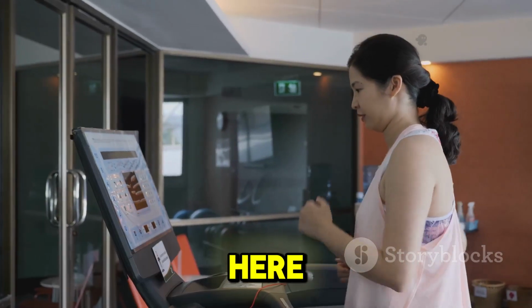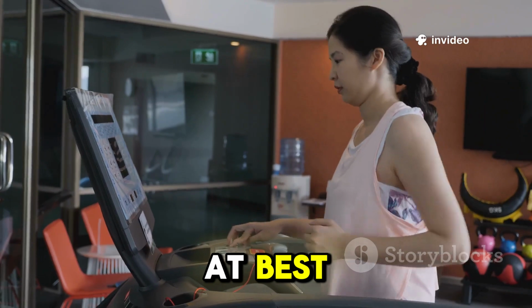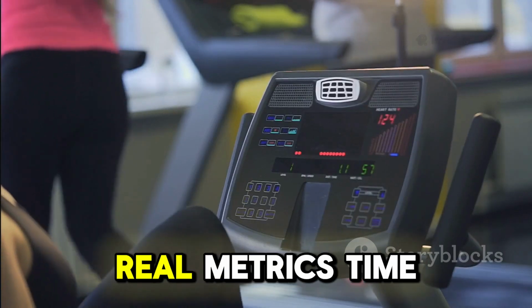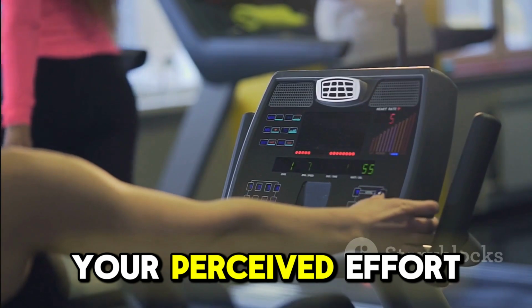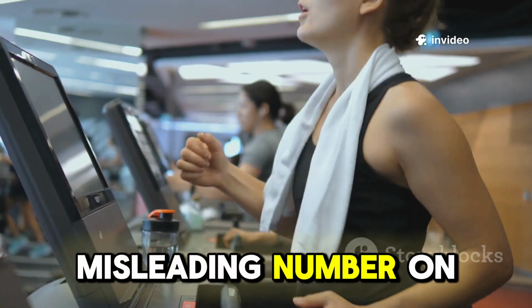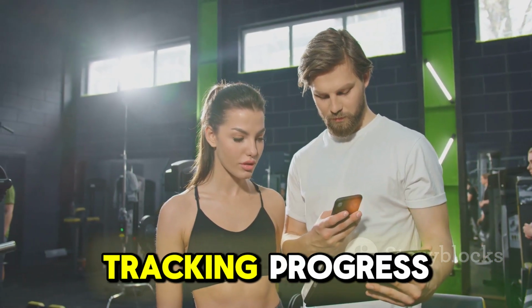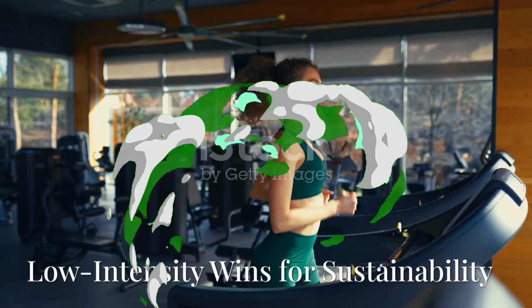The key takeaway here is to treat the calorie counters on cardio machines as rough estimates at best, or better yet, ignore them completely. Focus on the real metrics: time, distance, resistance, and most importantly, your perceived effort. Are you pushing yourself? Are you getting your heart rate up? That's what matters. Don't let a misleading number on a screen dictate your workout or your diet. Use it as a tool for tracking progress in terms of performance, not as an accurate calorie counter.